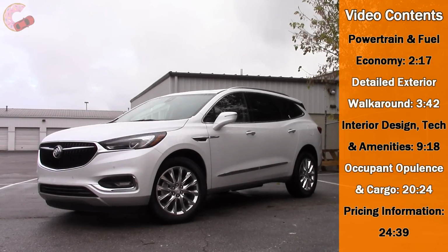The Enclave is Buick's most important vehicle. The last generation, despite being nearly 10 years old, was the second best-selling three-row luxury crossover, behind only the Acura MDX. But nothing can last forever, so what we have today is the long-awaited, all-new Buick Enclave.